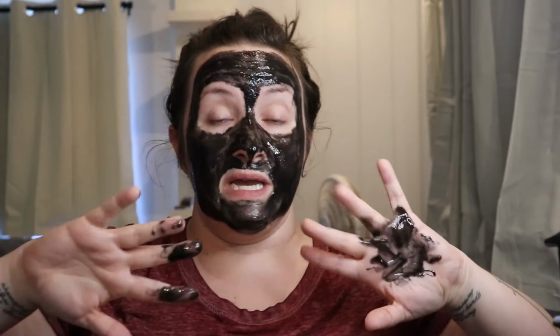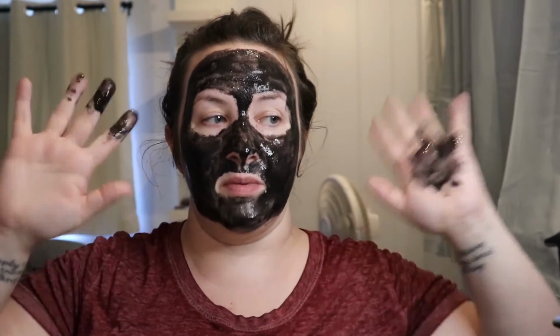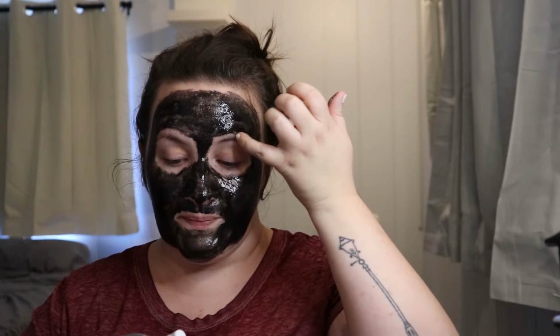I don't really want to get my hands messy and put more along my chin, but I could if I wanted to. Today I'm not going to. Let me go wash my hands, and then I'll be back when we get ready to peel it. And it says, boost your skincare routine with this detoxifying peel off mask. Hawaiian black salt helps to gently exfoliate and rejuvenate skin for a luminous complexion. Perfect for all skin types. Leave on for 10 to 15 minutes or until dry.